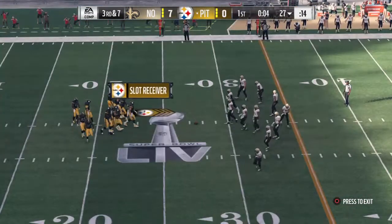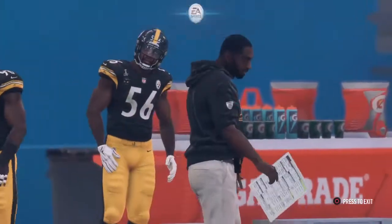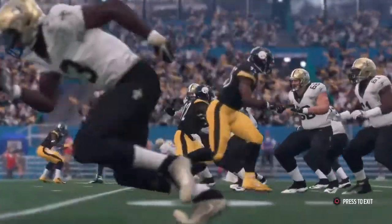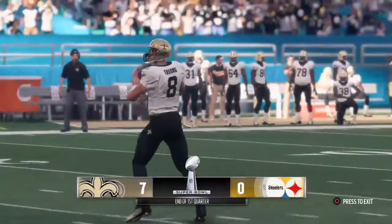Looking to jam the receivers at the line here. Press coverage look defensively. So 1 quarter down here in the Super Bowl. It's a close game here early on. This is the NFL on EA Sports.